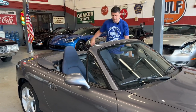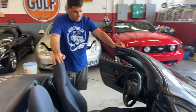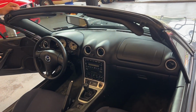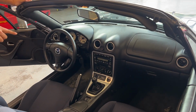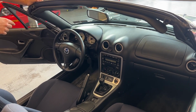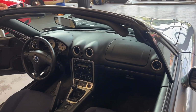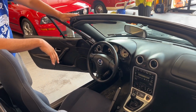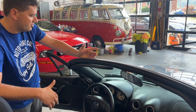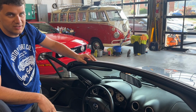Let's see. We'll start with the interior and then we'll move our way back. Interior, I would say, is, I don't give anything a 10, but it's about as nice as you're going to find. Original radio, AM, FM, CD player, 5-speed manual transmission, power mirrors, they still work. Has cruise control, power windows, again, working perfectly. But even like across here where the convertible top meets, there's no dry rot or anything to show that this car was obviously garage kept.